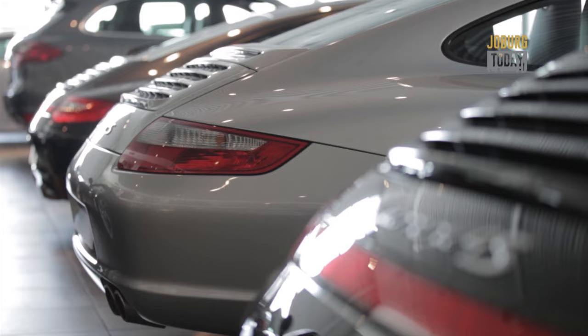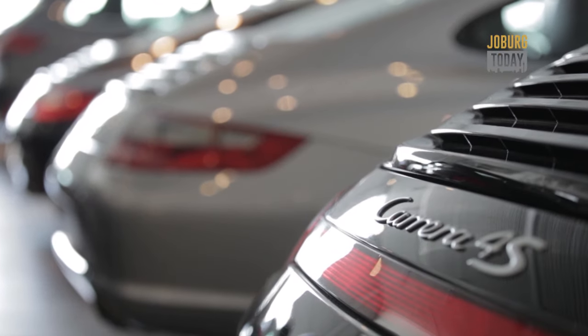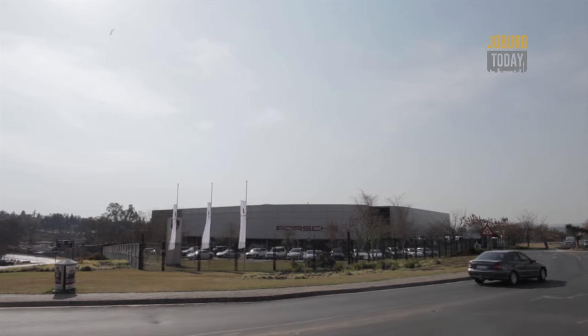This is the largest Porsche centre in the world by footprint. We moved in here in 2008 and it's worked very well for us. It's really a great Porsche lifestyle centre.